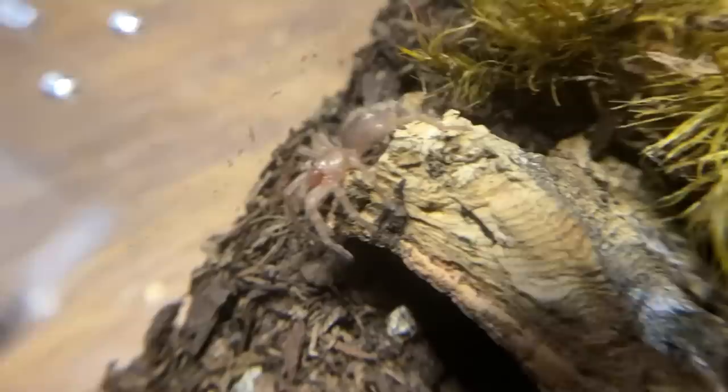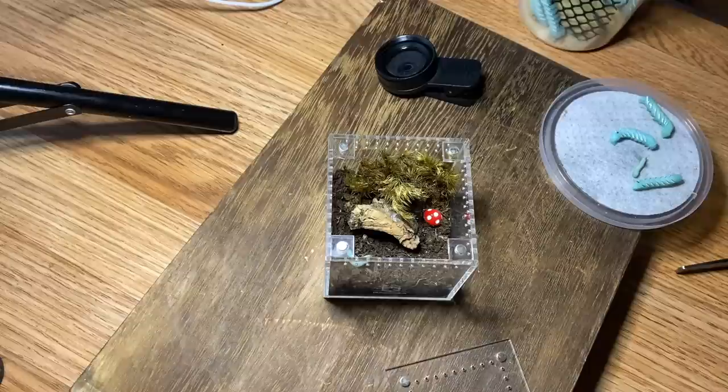Oh, are you scared of it? What if I just drop it like right? Oh! I think it's scared of it. So I'm gonna actually leave the worm in there because I do feel like it'll take it eventually.